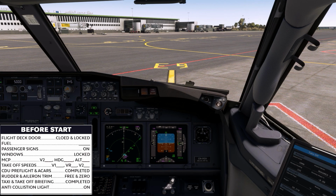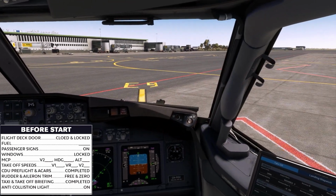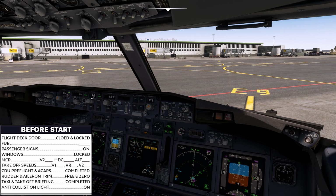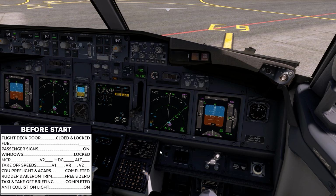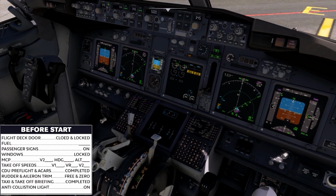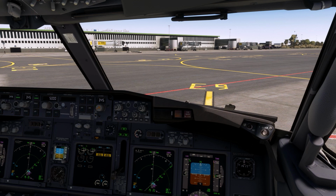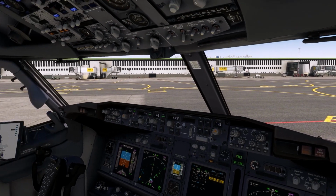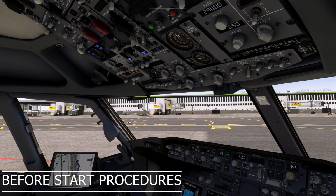So let's start with the before start procedures. Flight deck door, closed and locked. Fuel is about 5 tons point 2, set and required. Passenger signs on, windows locked. MCP V2 144, heading 345, initially 50. Takeoff speeds V1 138, VR 139, V2 144. Rudder and aileron trim 3 and 0. Taxi and takeoff briefing completed. Anti-collision lights on. Oh, we are good. Doors are closed. So let's start up our before start procedures.